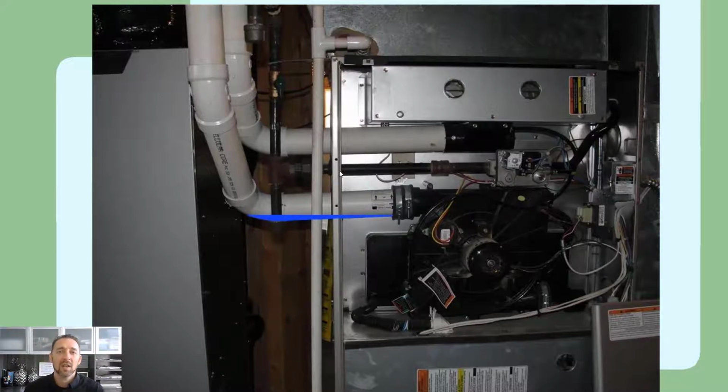And it's going to generate a lot of condensate inside the exhaust pipe. And the pipe is supposed to be pitched to allow all of that condensate to drain back to the furnace. It's all going to come down here, and then there's going to be a drain hose, and it drains to a condensate drain at the bottom.